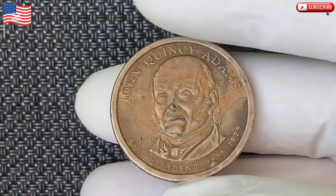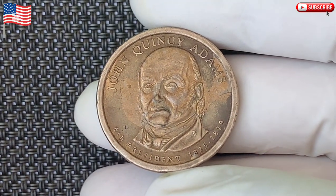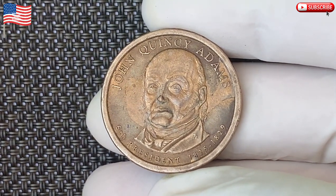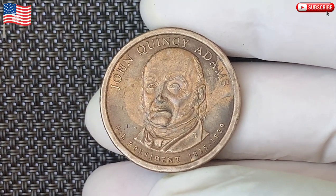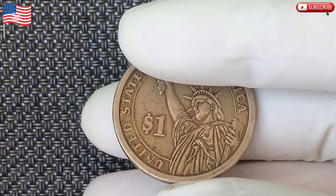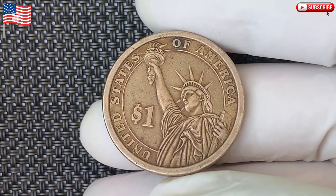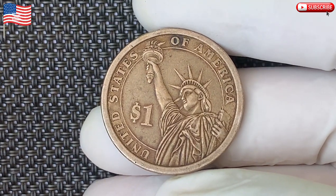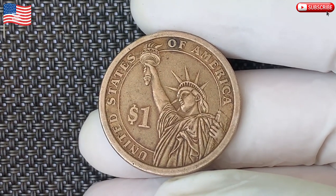That's a substantial amount of money for a coin that was originally only worth $1 when it was minted. It just goes to show the incredible value that rare and historically significant coins can carry. So, if you've got one of these coins in your collection, or if you come across one in your coin hunting adventures, be sure to have it appraised because it could be worth a lot more than you think.